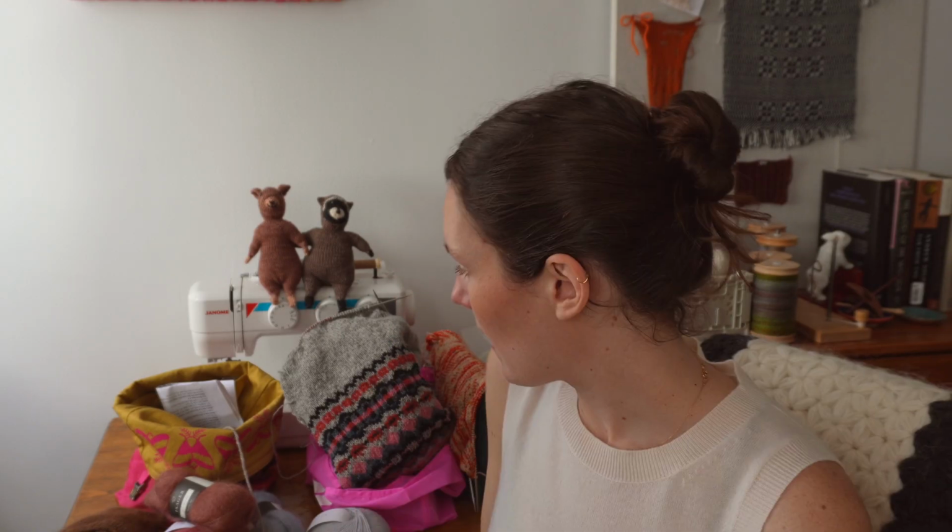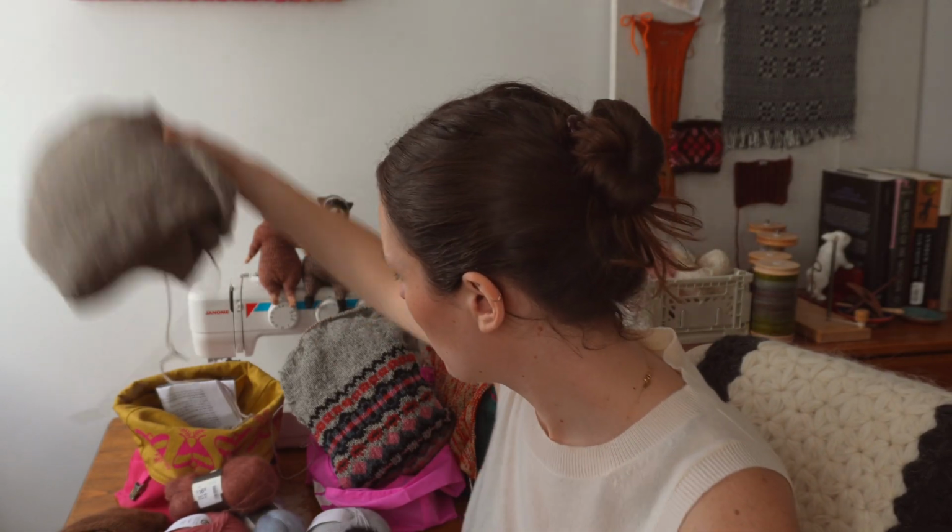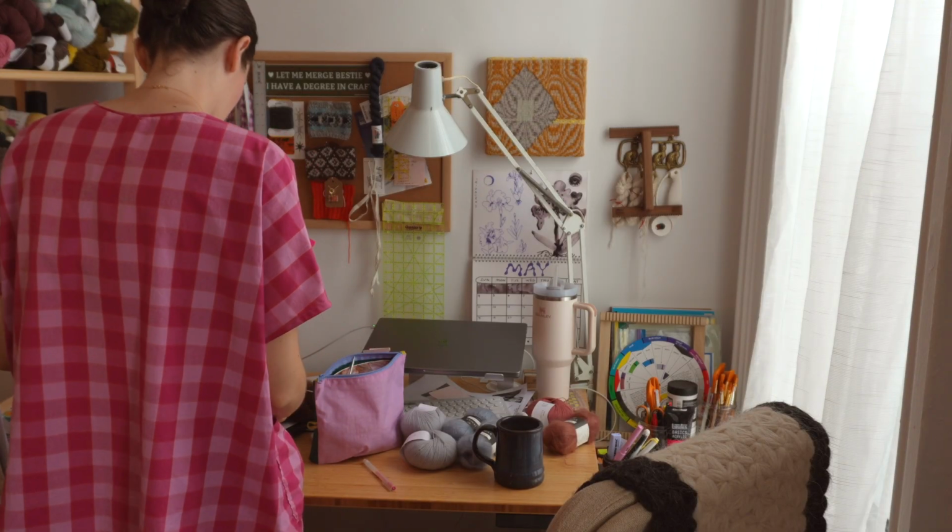And I think that's another reason why this project feels like it's going so fast, is because the needle size is so much bigger than what a lot of my other projects have been on recently. So it has just been really refreshing to have something that feels like it's moving along very quickly, and has been really enjoyable to knit. That is my cocoon.